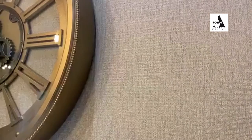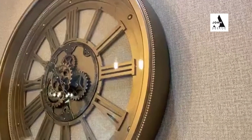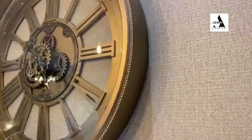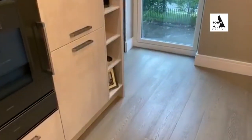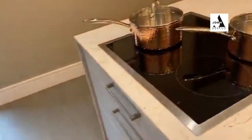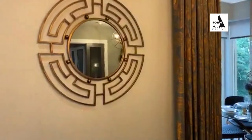Think about a warmer textured wall covering, which looks like fabric on the wall, which blends perfectly with the doors. But then we want to bring that pop of copper in to start to introduce it, and this lovely clock does the job. So although this kitchen is really what we all love, very cool and grey, we have our pops of copper and gold, which brings the design into play.